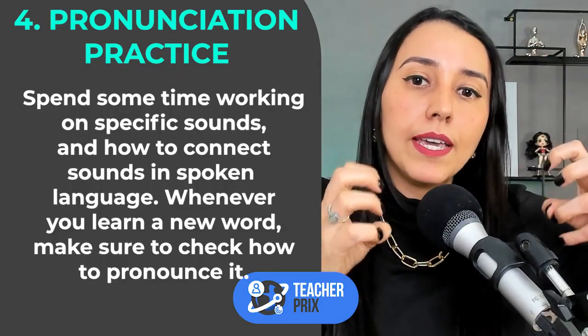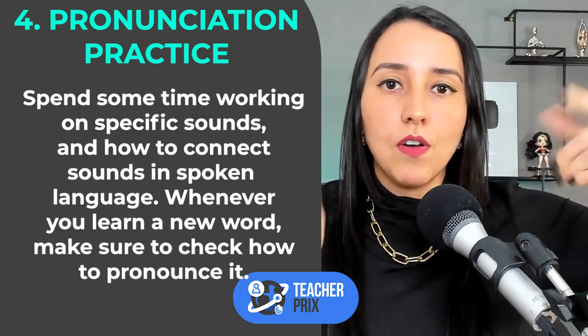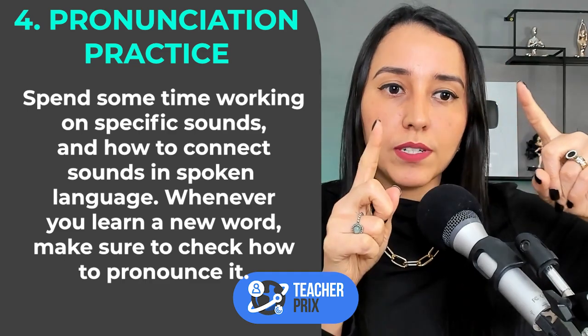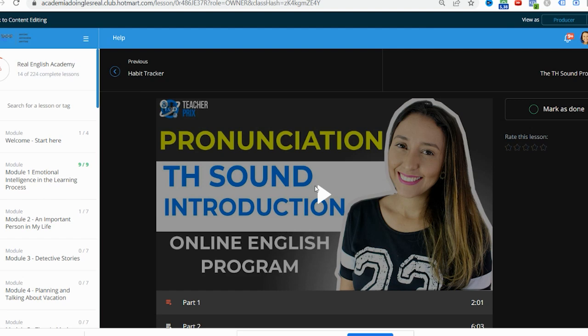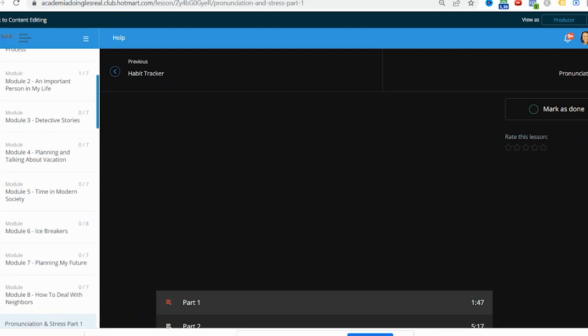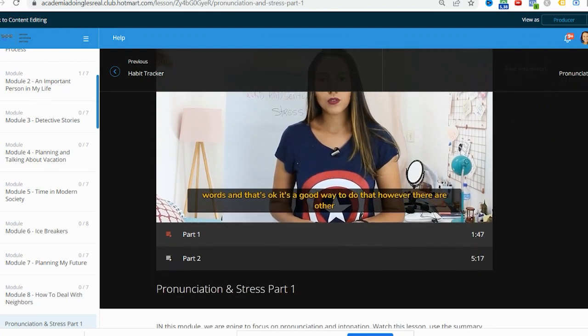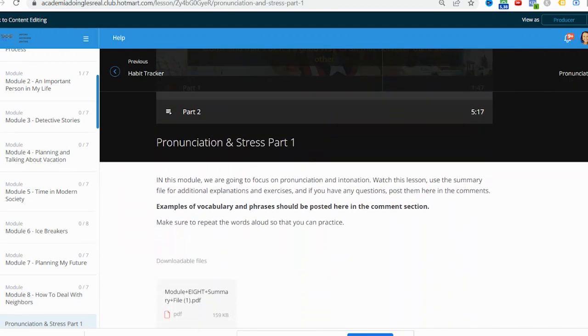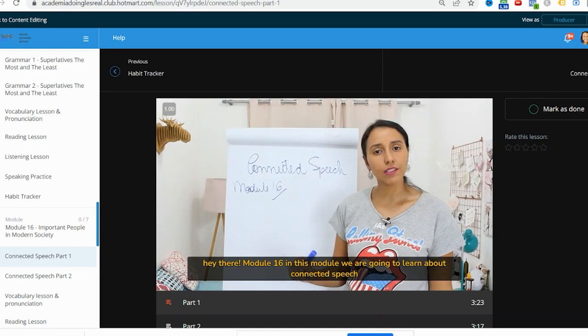The next exercise is pronunciation. This is a little different. You will work on learning pronunciation, listening to specific sounds, repeating the words, focusing on specific words. Sometimes learning specific sounds, like in my program, I teach my babies specific sounds, the pronunciation, how to make the movement for some sounds, some important sounds that we need in English, how to connect the sounds, because there are explanations to help you practice this, to help you practice connecting the sounds.